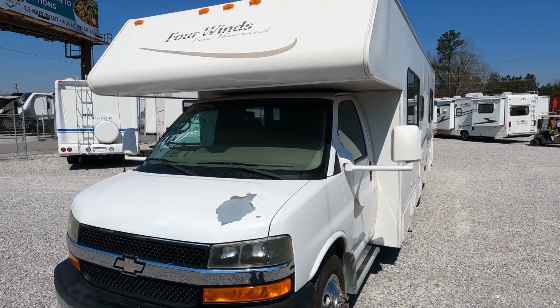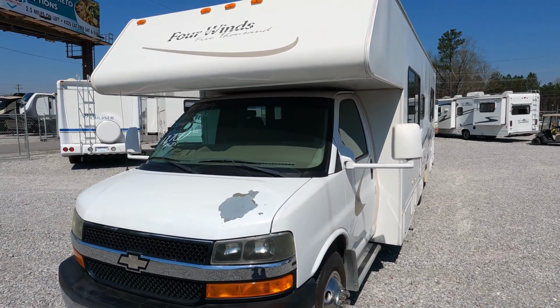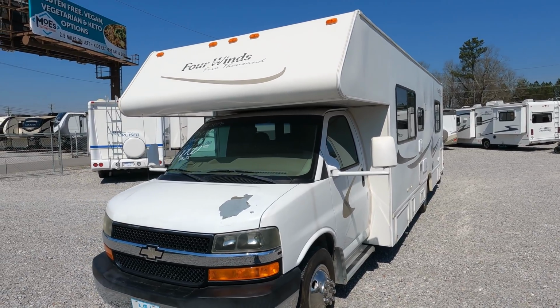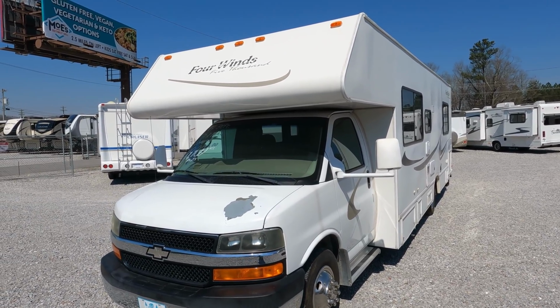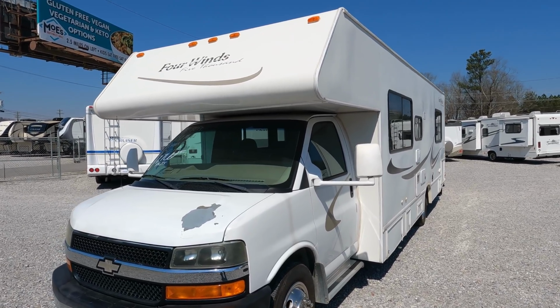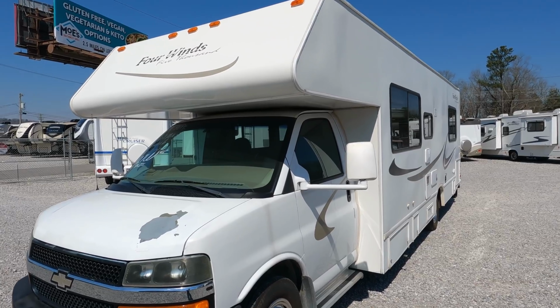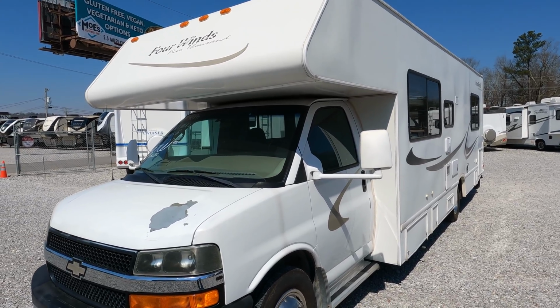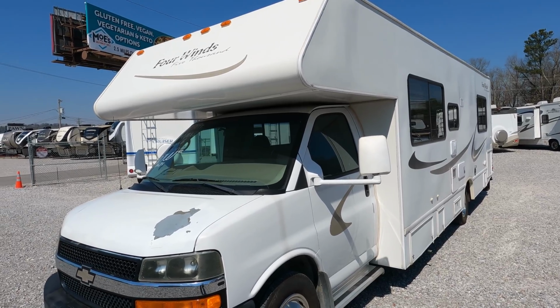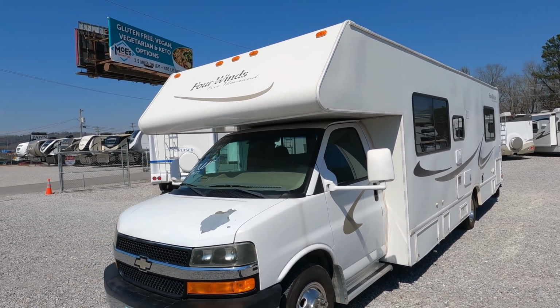We're going to make sure the generator runs and puts out like it's supposed to. It's a 4 kW Onan. We're going to make sure the roof air is ice cold. And we're going to make sure that the refrigerator gets cold. Refrigerator, freezer. But other than that, everything else is as is. I'm trying to keep this thing priced in that $19,900 price range.